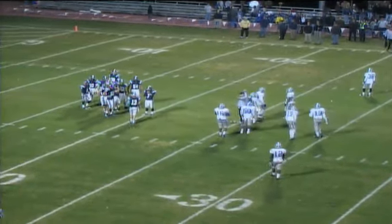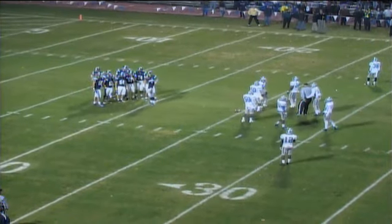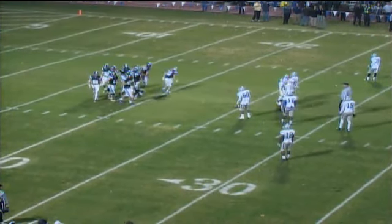Marino was open, but the throw sailed over his head from Candler. And this will be a third and long.